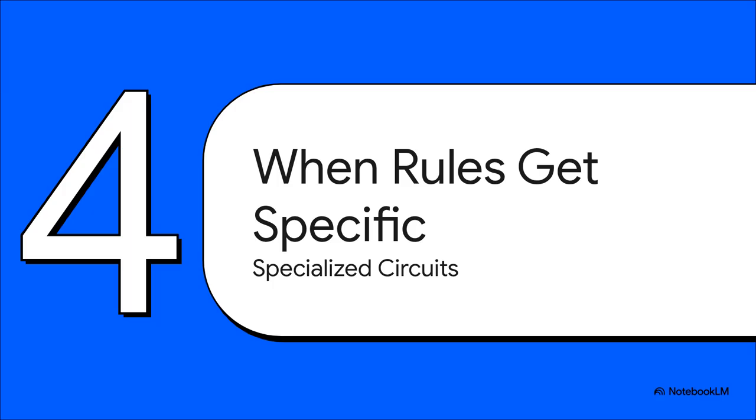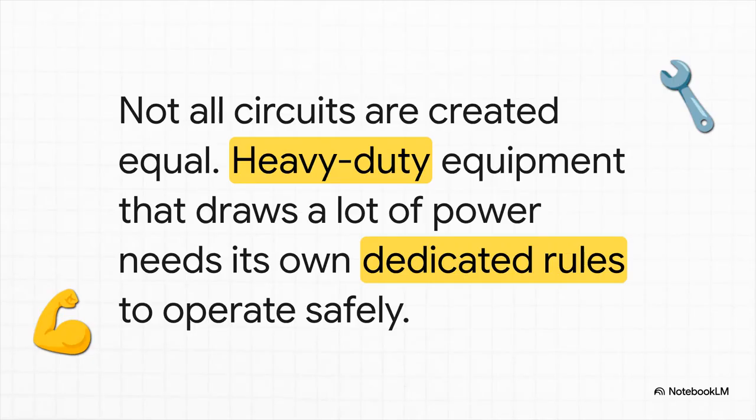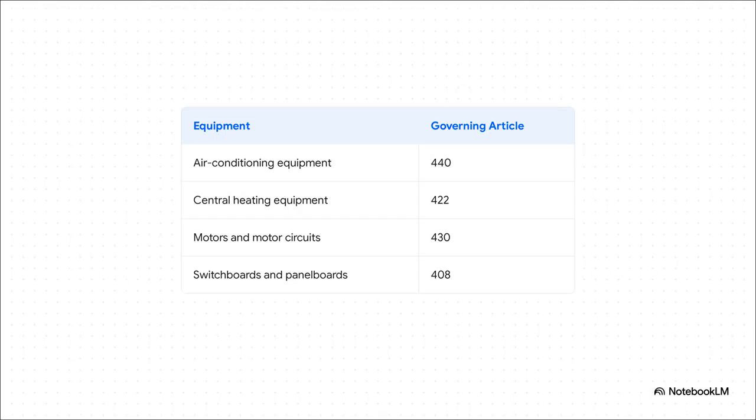But you know, the code isn't just about prohibitions. It's also about providing specific guidance for specific situations. It is definitely not a one-size-fits-all document. And that makes perfect sense, right? A circuit that's powering a small lamp is fundamentally different from one running a central air conditioner. Heavy-duty equipment that draws a lot of power needs its own set of rules to operate safely. And this is where Table 210.3 from the code comes in. Think of it like a directory for your appliances. Installing an air conditioner? The table points you to Article 440. A motor? Go check out Article 430. This ensures that powerful equipment gets the dedicated circuit design it absolutely requires.